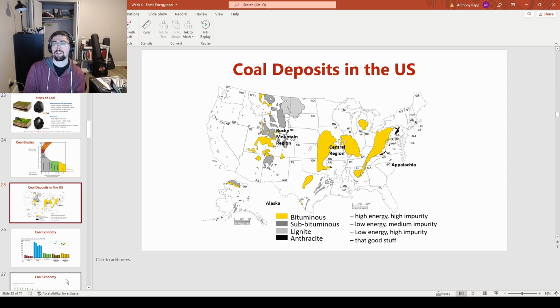This is what the deposits look like in the US. Right, so again, highlighted in yellow, bituminous, that is our most common type. We use plenty of that stuff. There's plenty of it as well. It's pretty clean, has a lot of energy per coal brick. Very nice to have. There's a couple places where we can get anthracite from, but not nearly as many as that bituminous and subbituminous. Just kind of spread all around the area.